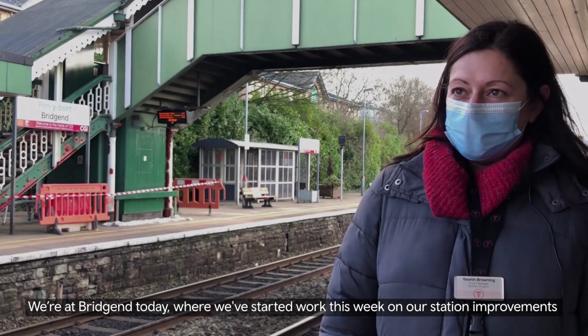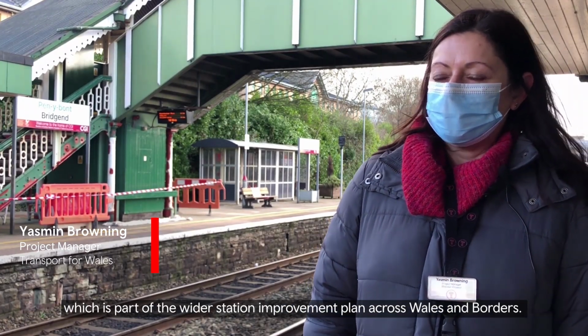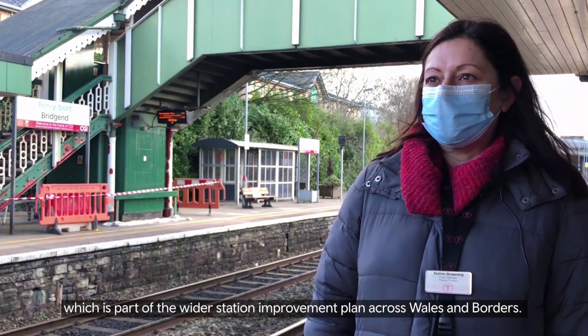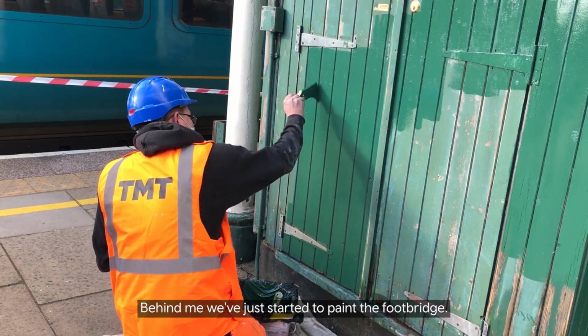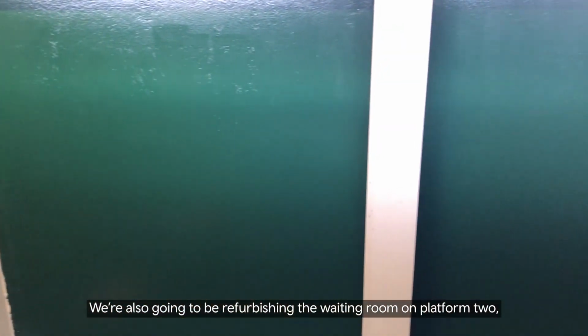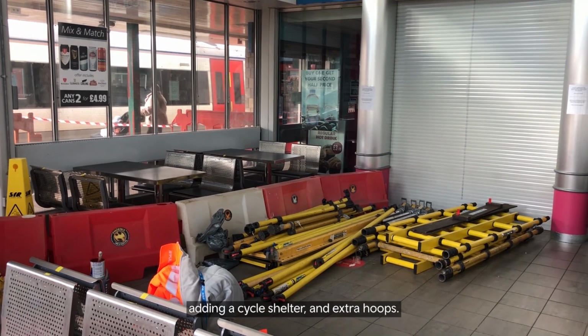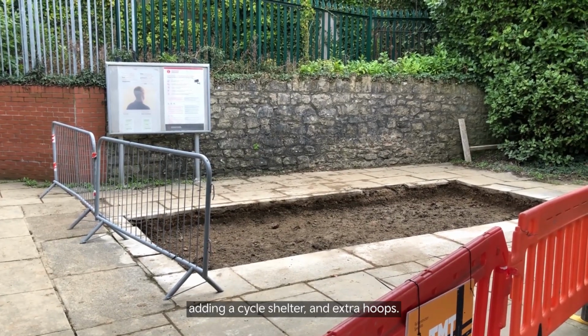We're at Bridgend today, where we've started work this week on our station improvements, which is part of the wider station improvement plan across Wales and borders. Behind me, we've just started to paint the footbridge, but we're also going to be refurbishing the waiting room on platform 2, adding a cycle shelter and extra hoops.